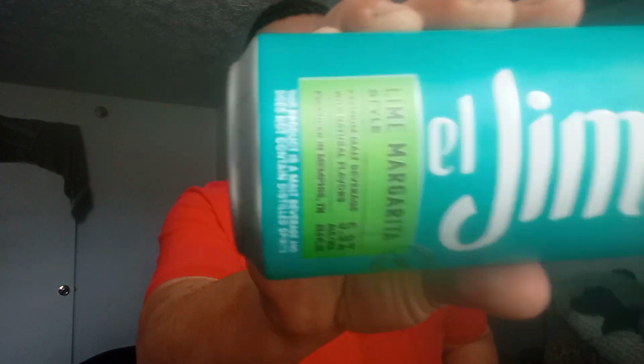El Jimador Lime Margarita comes in at 5.9%. This is a tall can, say premium malt beverage. So using El Jimador tequila. This is one of four flavors they have. We have this one. You have the grapefruit paloma, peanut coconut margarita, and the orange sunrise.